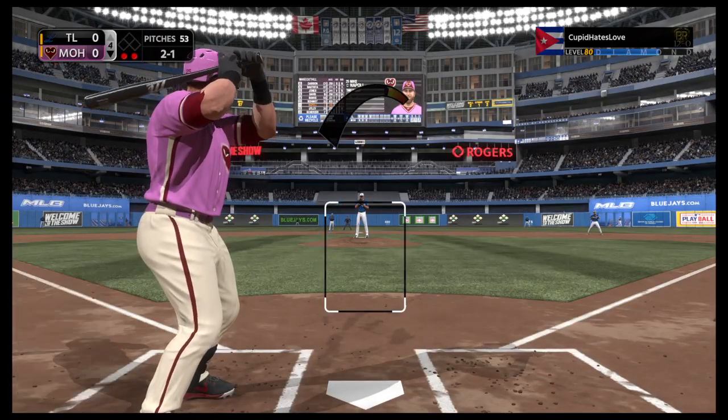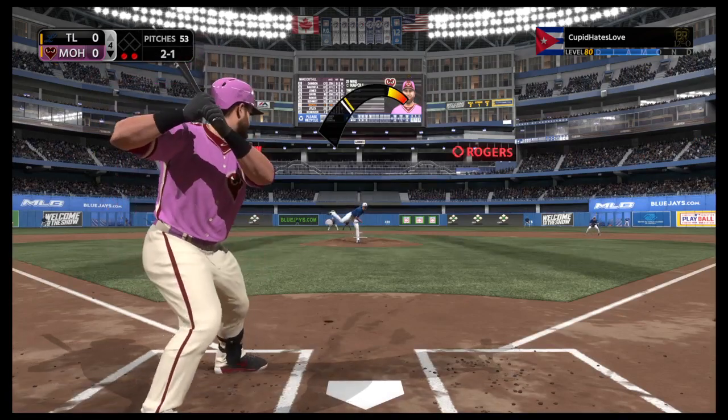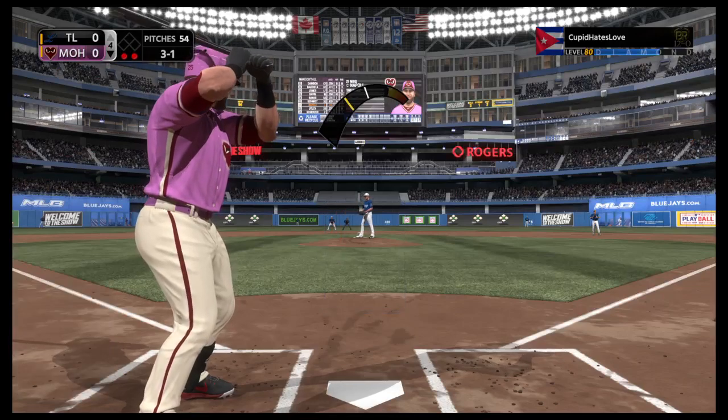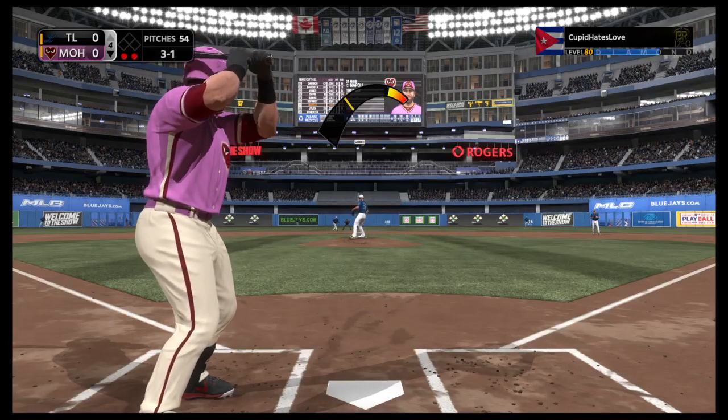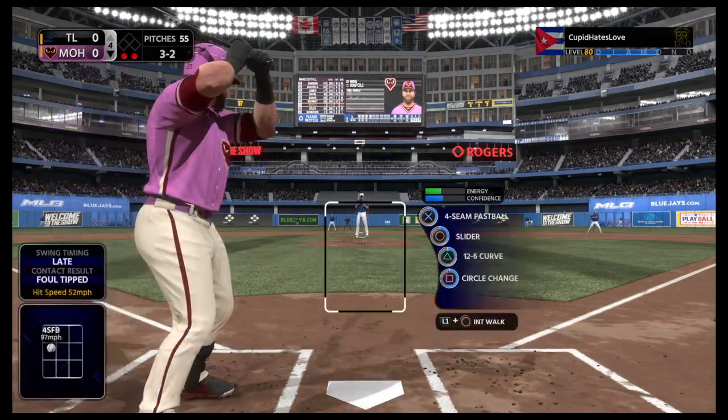A great take on that slider away right there. But I'm thinking in that situation, that pitcher's got to execute a little bit better. That was almost a non-competitive pitch. Being outside, you could almost have let that one go right out of his hand. 3-2 full count.